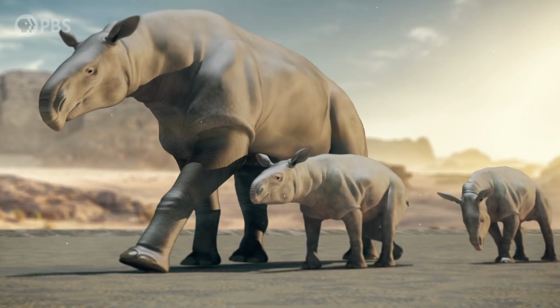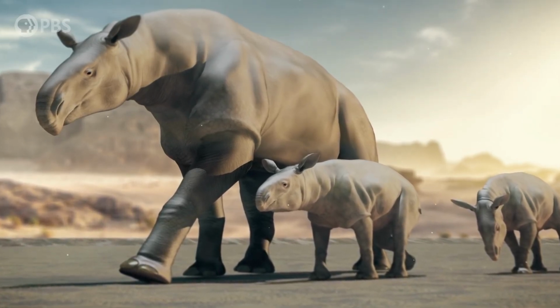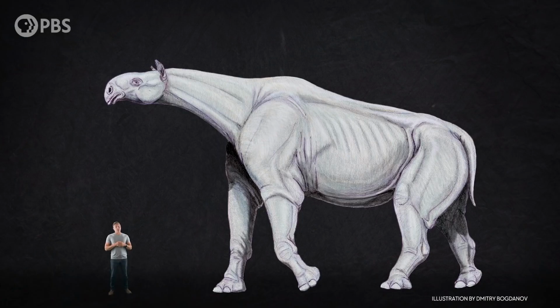Believe it or not, it actually became so big that it probably got close to what scientists think might be the actual upper limit for a land mammal. In other words, Paraceratherium might have gotten literally as big as a terrestrial mammal can get. So what happened to it? Well, the short answer is, it ran into some problems that were even bigger than it was.